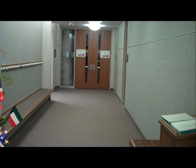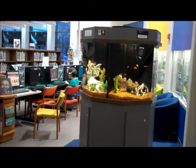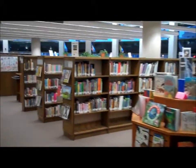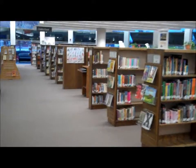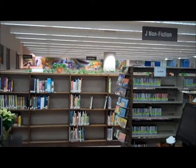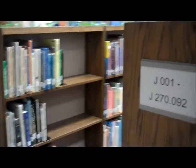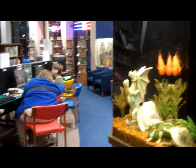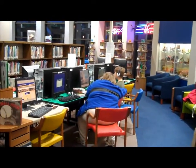Further to the right, past the registration table, is the children's area. They buy materials for preschool through an 8th grade reading level. Their nonfiction area is at the end of the room on your left. Letter J will preface the call number of items in the children's area on the catalog. The internet stations in this area may only be used by students age 11 and under.